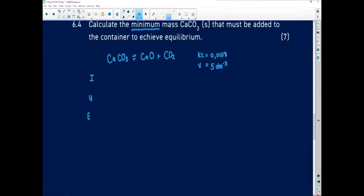However, the products get made in the reaction, which means that on the reactant side we have to use a negative, meaning that it gets less and less and less. But the products get more and more and more. Think of it like baking a cake. When you're baking a cake, all the ingredients get less, but the cupcakes get more and more. So that's technically what I'm going to do here.